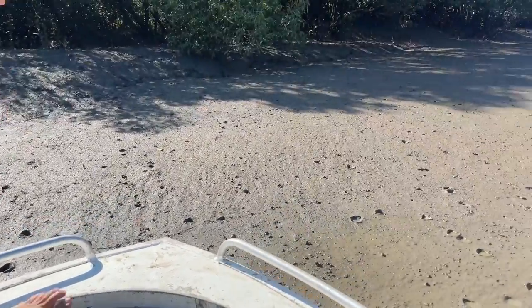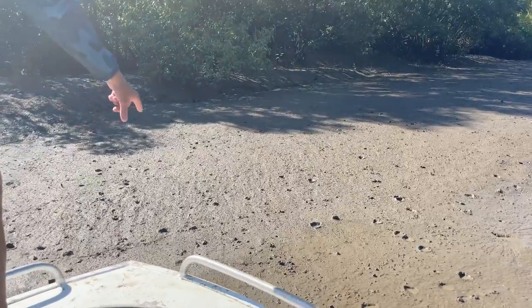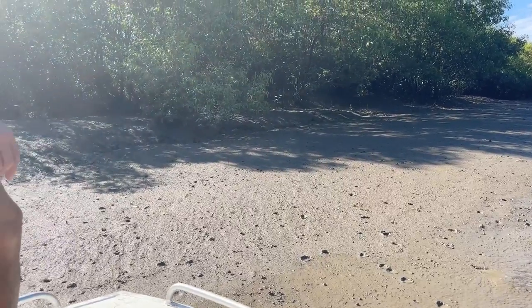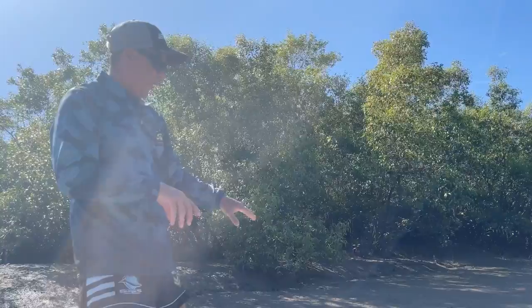So these are all kingy marks. See the pop marks in the mud where they slam their nose in and chase prawns, crabs. That just shows that these fish have been feeding here on the high tide. So it's a good spot to fish on the high tide. Works on vibes even, plastics. You'll find a lot of these kingies now, they'll be sitting in holes.